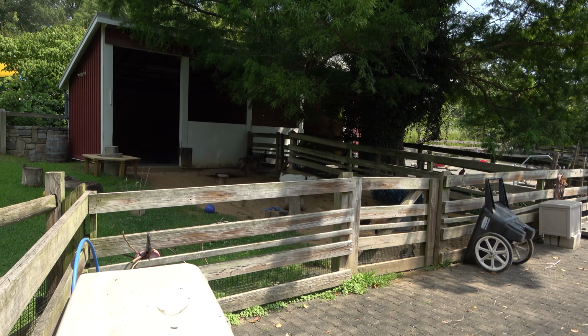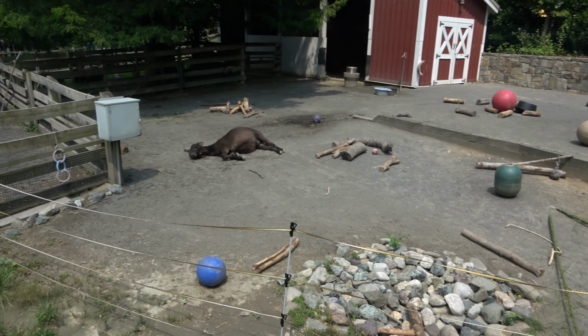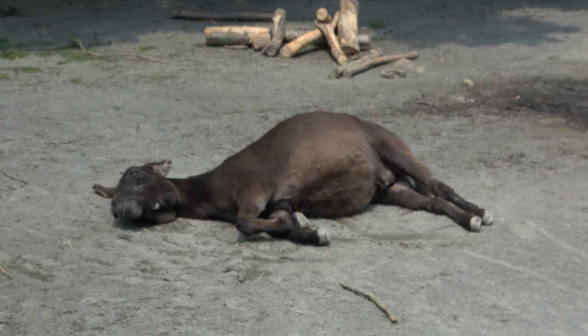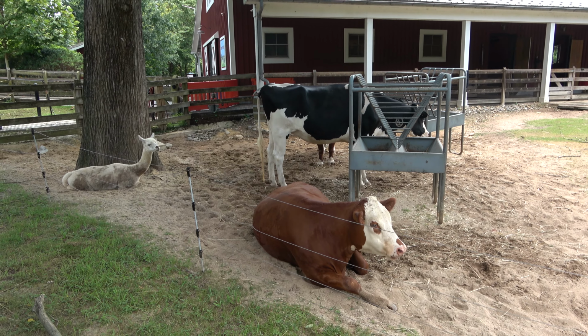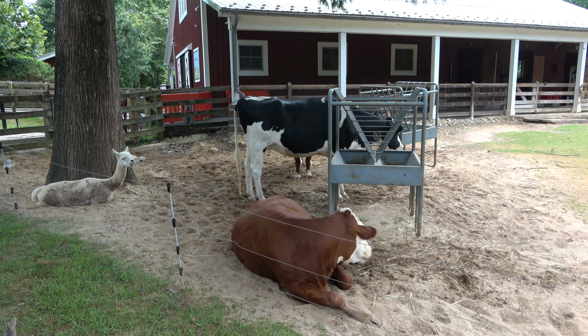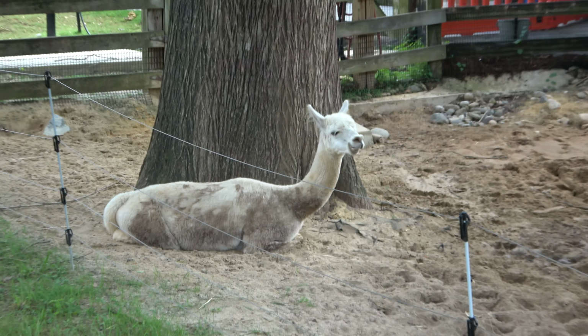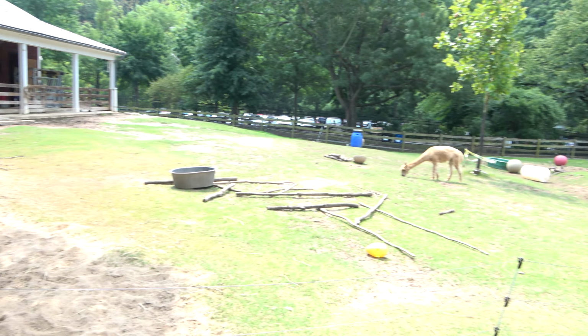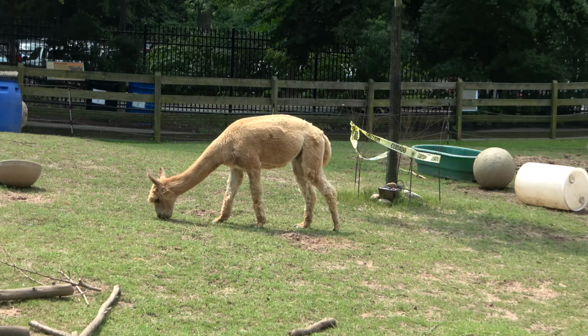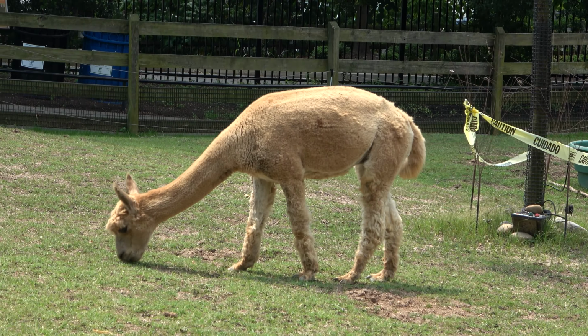The miniature donkeys are pretty cool animals. This guy, I like that one. I was gonna say, it is way too hot for him. Yeah, he's out. He's done. Not two animals I expected to see paired up together. You've got some cows, and they're in the same enclosure as some alpacas. Didn't know those types of animals would be friends.